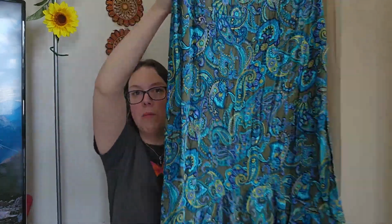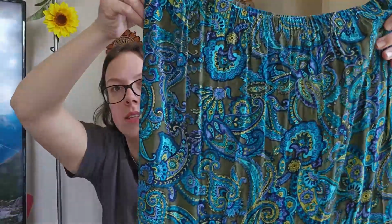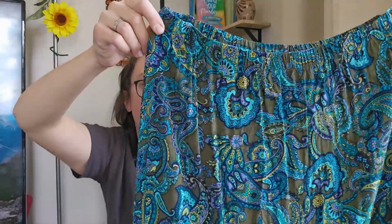And the next one, same brand, same size, same kind of shape with the ruffle on the bottom, but it has these colors in it, like an olive green and blues, a different kind of paisley floral print. Again, I'll be listing that right at $28.